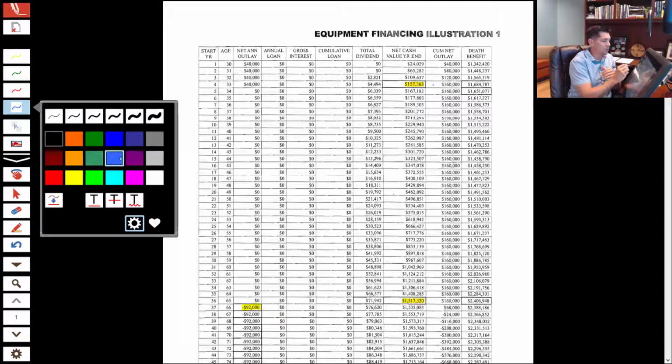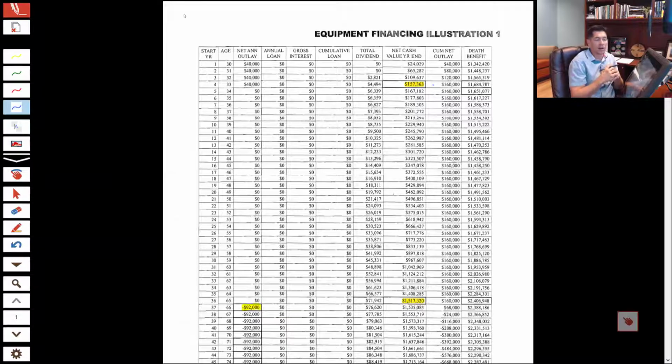In this first example, what Nelson is talking about is illustration number 1. And we're going to call this the do nothing example, because we're literally just going to use this simply as a savings account. And I want you to see what's happening here. In the first 4 years, we were putting in $40,000 a year, $160,000 total over the first 4 years, and we have $157,000 of cash value in year 4.